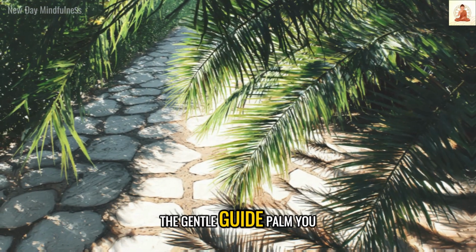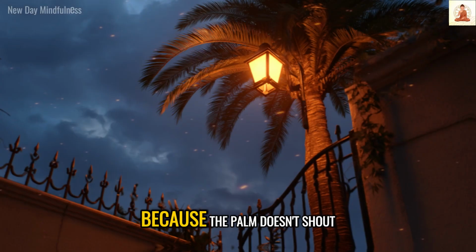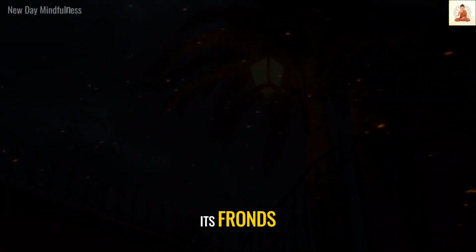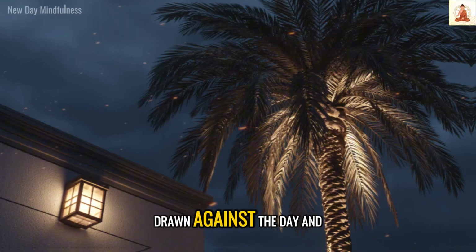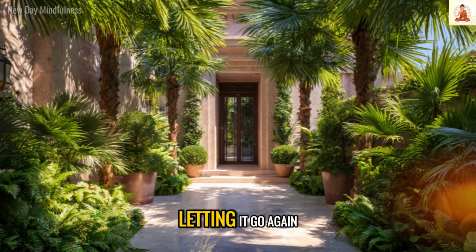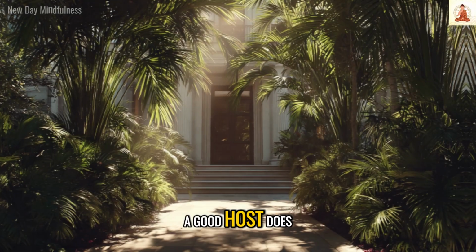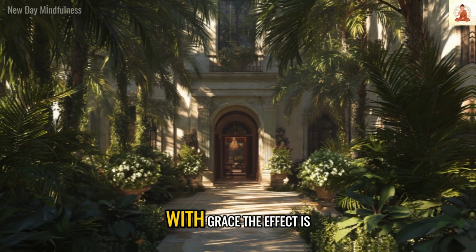The gentle guide palm. You notice the calm first, not in your head, but in your body. Because the palm doesn't shout, it teaches your breath to match the rhythm of its fronds. A slim, upright trunk rises like a clean line drawn against the day, and above it the canopy loosens the sky into soft movement, each leaflet catching light and letting it go again. Placed at your gate, a palm works the way a good host does. It opens the space, sets a welcoming tone, and makes sure what crosses the threshold arrives with grace.